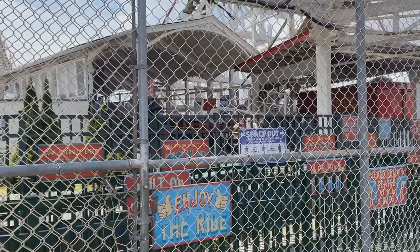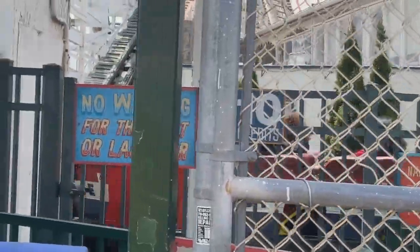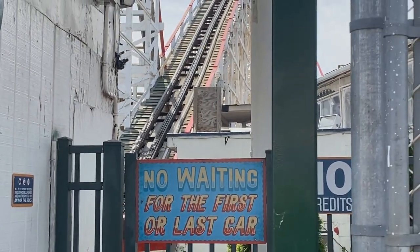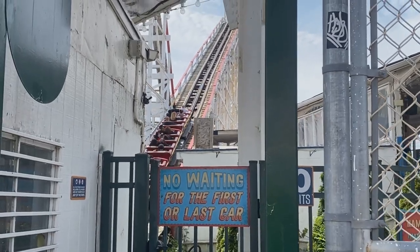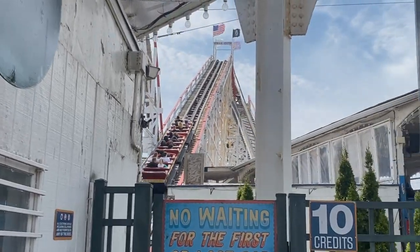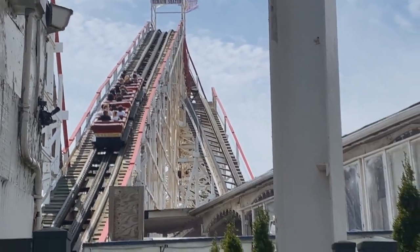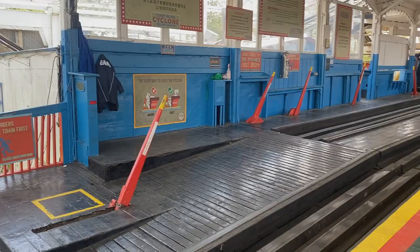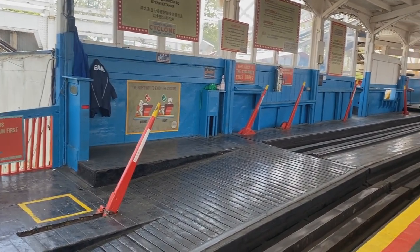Got a dispatch of the group in front of me here. Technically an incredibly fast lift for a 95-year-old roller coaster. Thing is moving up there. Let's take a ride. As you can see, there's a big system of handbrakes that they use. It's actually really cool. Old school.